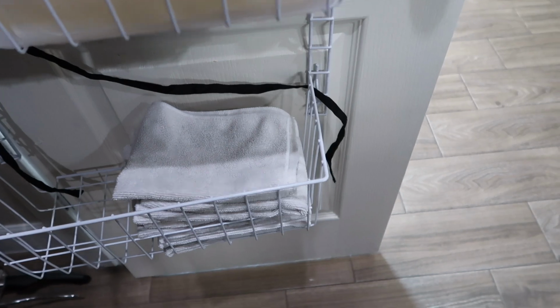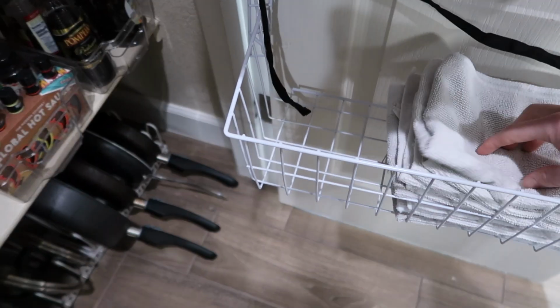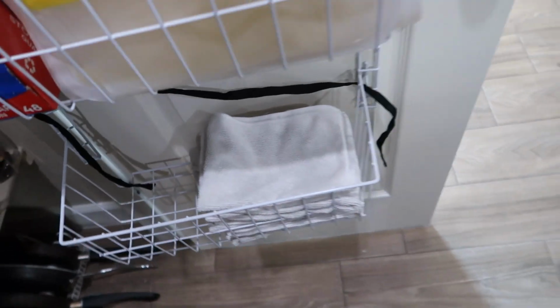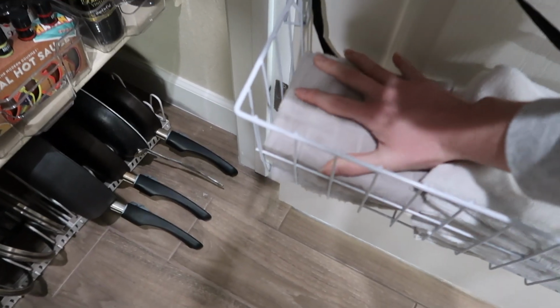So it doesn't really make sense to me, but that's why they look dirty. They're clean, I promise. It's just discoloration from our wood furniture. And then these are all of our kitchen hand towels, and I like to just put them in here.